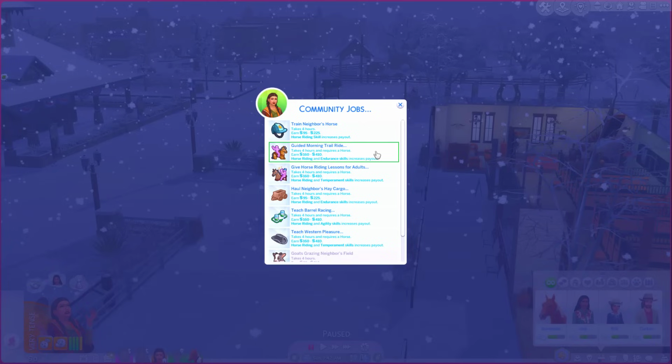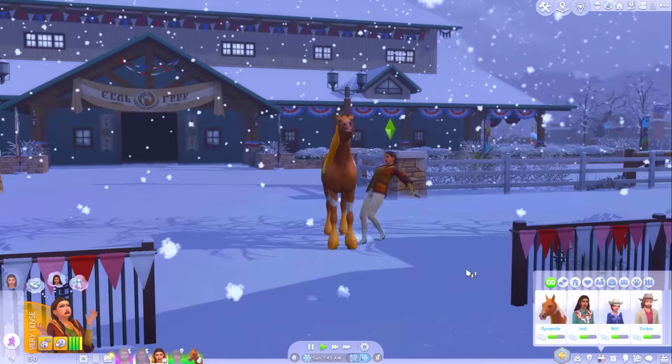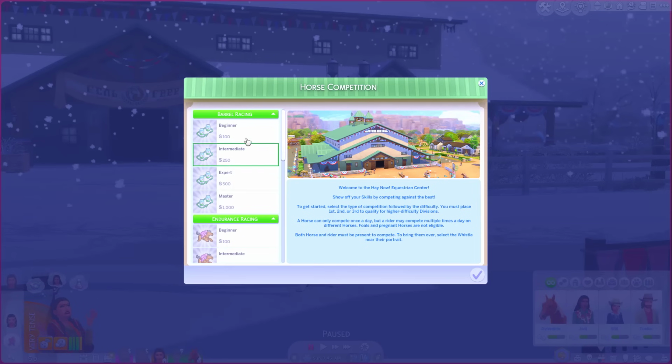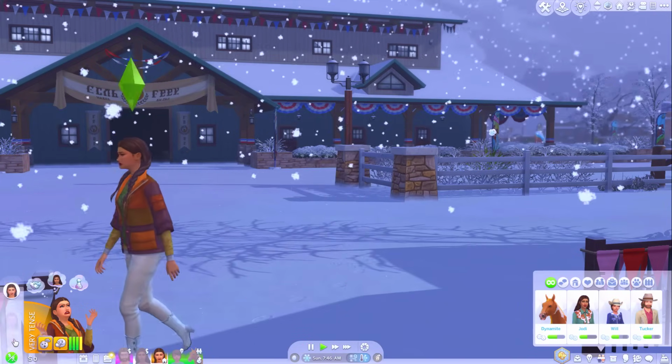Guided morning trail ride. Should we try that one? Takes 4 hours and requires a horse. Let's give it a go. I just want to make enough money to pay for us to enter a competition. How much does a competition cost? Only 100 simoleons for a beginner. Ah, the rewards aren't really that great though. But fine, whatever. We'll see how we get on.